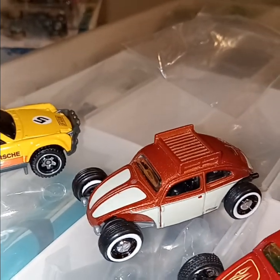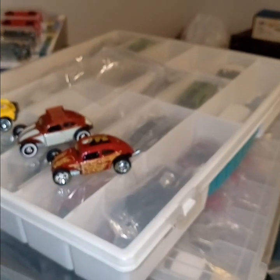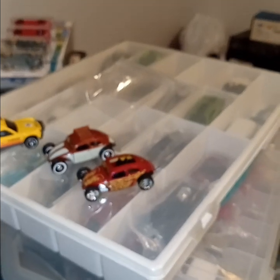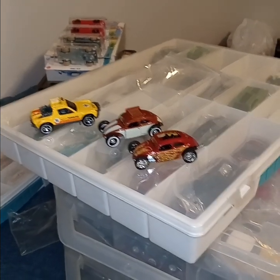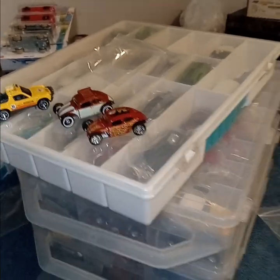I don't know. Let me know in the comments what you think. Some people like the Safari off-road looking custom vehicles, but I don't know. Some of us also don't like not painted headlights or taillights on mainline vehicles, and then Matchbox does a better job. But yeah, I don't know.